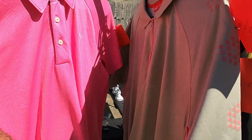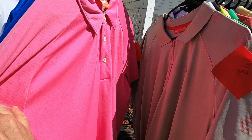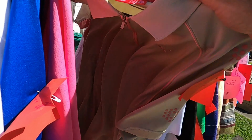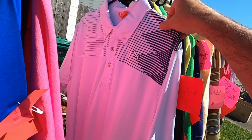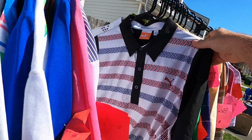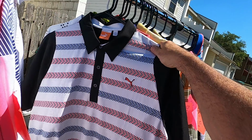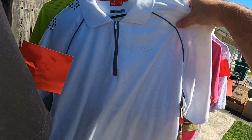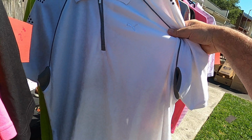That's a pretty cool looking shirt. This is a pink shirt for a man. I'm not really sure. Another pink and gray. Oh, this one has an issue. It has a hole in it, so you can just put that one right there. Not too bad. This one is really cool. I really like that. I'm thinking at least 20 bucks a piece. But here's what the issue is. They're marked at $18 a piece.